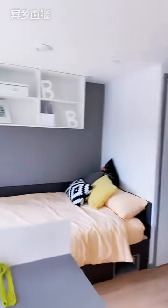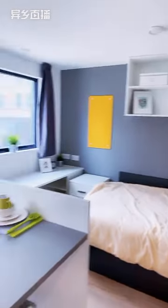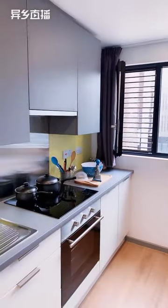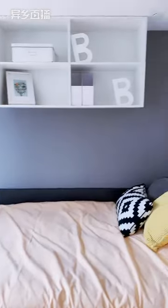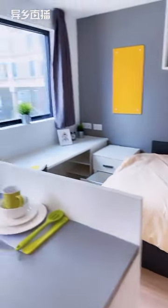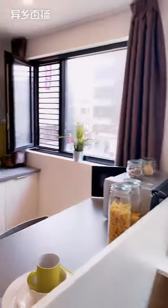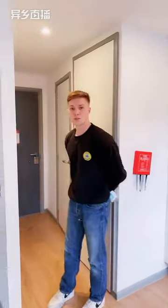Happy to go to the ensuite? Yeah. For everyone that's just joined, this is our show flat. Our actual studio is a lot more spacious than this. One last tour. Right. Cool. Should we go to the ensuite? Yes, please.